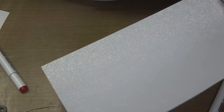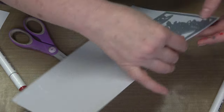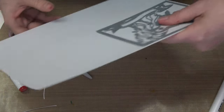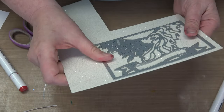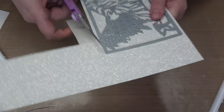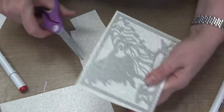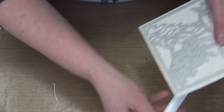Okay, now I'm gonna put that aside, and I'm gonna use the really iridescent-y glittery one. And I'm gonna cut again. So I use just a plain old piece of white. No, I want the plain white. I like the plain white. I'm going to use the glitter without glitter. Bring over my die cutting machine.